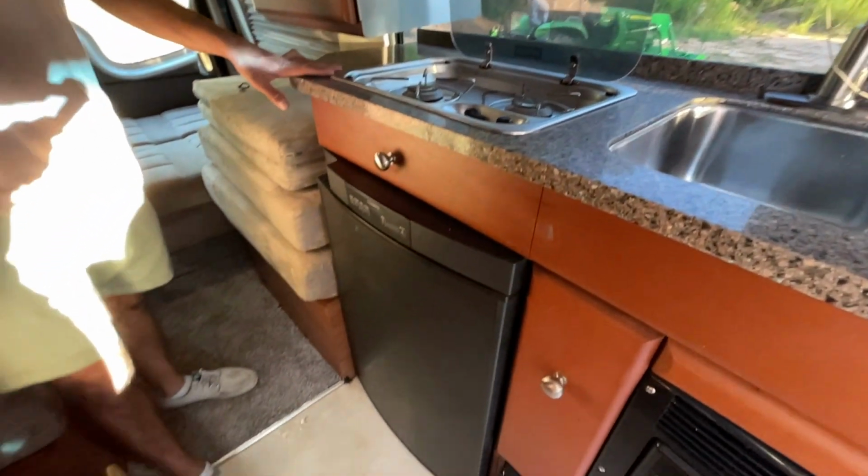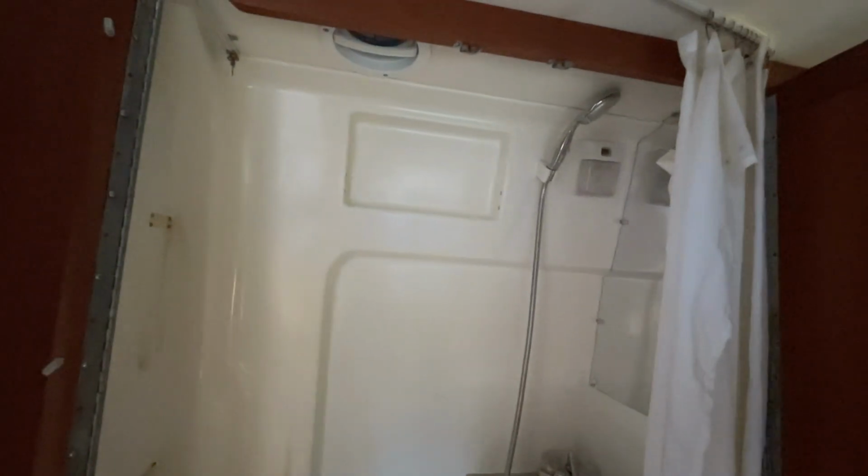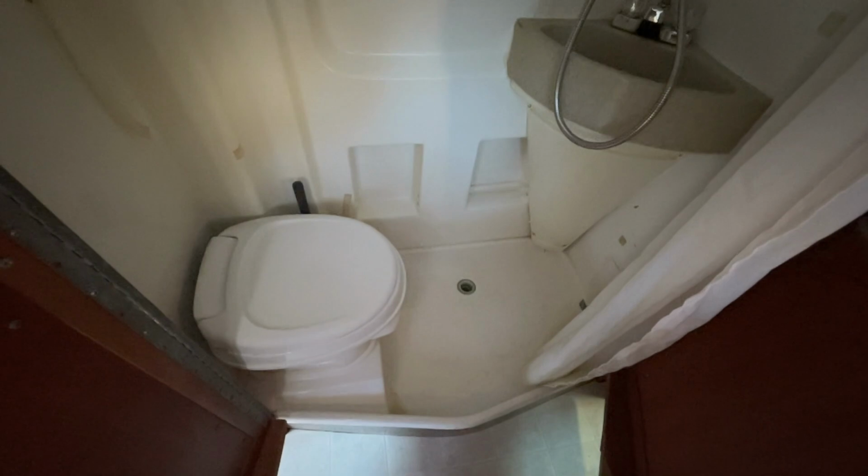We also have a microwave / convection oven. So right here we have our 2-in-1 shower and toilet space. And I like how it's not draining, it's draining all in one space right here. A little pop-out vent above, even a mini sink.